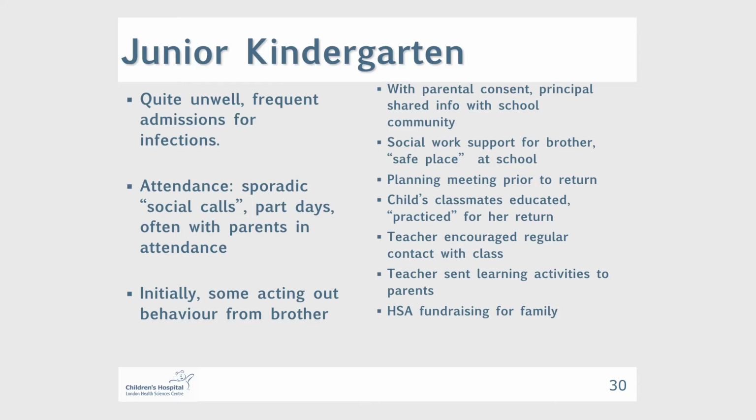So in junior kindergarten, like I said, she was very unwell. Lots of admissions for infections. It was kind of as if she'd read the side effect book and decided to have them all. And really that year, the goals of school were primarily social. She went when she could, often with her parents, part days here and there.